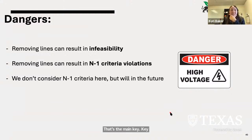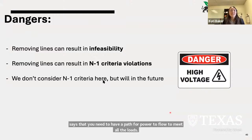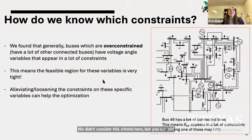So removing lines can result in infeasibility in general. That's part of the reason that the N-1 criteria exists, which is if a line goes out or a transformer goes out or a generator goes out, FERC says that you need to have a path for power to flow to meet all the loads. We didn't consider this criteria here, but you can add it in as a constraint in the problem. So how do we know which constraints to remove in order to make our feasible region bigger?